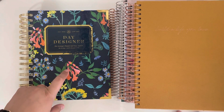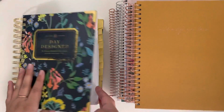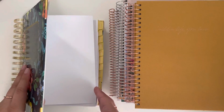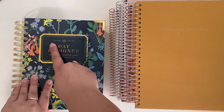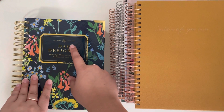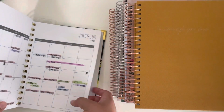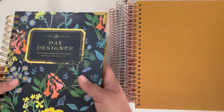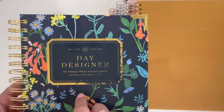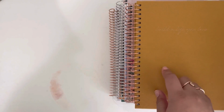This planner here is actually the daily planner that I used for the first half of the year. The reason I only used it for the first half was because this is an academic planner and it ran from July of 2020 to June of 2021. So it ended in June. I did use it all the way up until the very last day, and that is why I switched over. If you want to see this planner more in detail, I'm pretty sure I showed it in that first video at the beginning of this year.